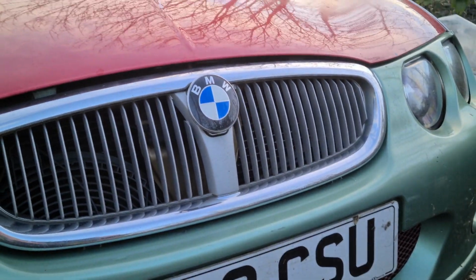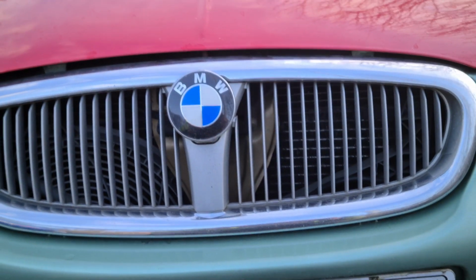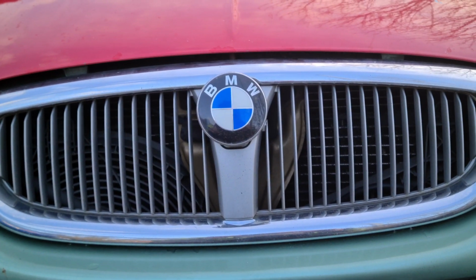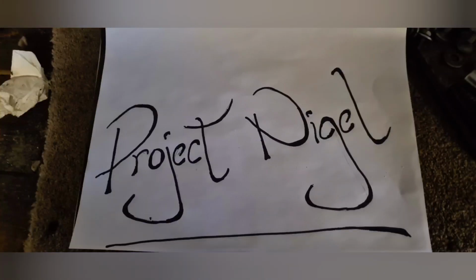Just stuck this on the front of my car as a joke. I wonder if anybody would actually notice it. Or will it fall off first if I go for a drive down the road in it? Project Nigel.